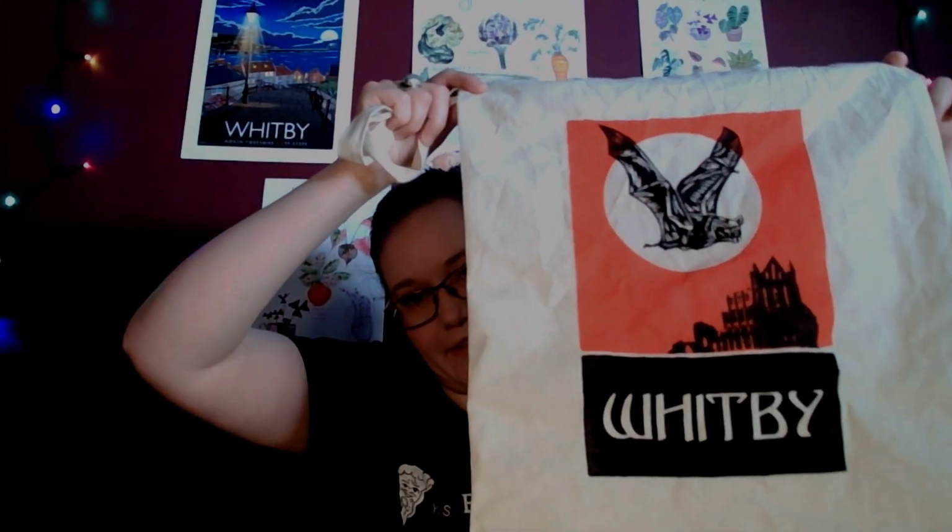On the same trip I got this canvas bag, and the reason I got this one is because of this print, this Whitby print, I love it. I had a postcard with this print on it from my first trip to Whitby when I was 18, which was 11 years ago. And I've lost the postcard over the many moves that I've had and moving abroad. I just wanted this print again, but I didn't want a print to put on the wall. So I got this bag because it will definitely be used and I will absolutely treasure it.